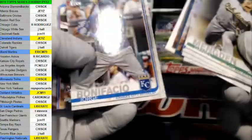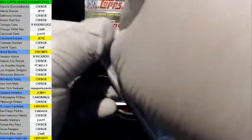Doc Gooden. Jorge bought a food stamp. Yeah.